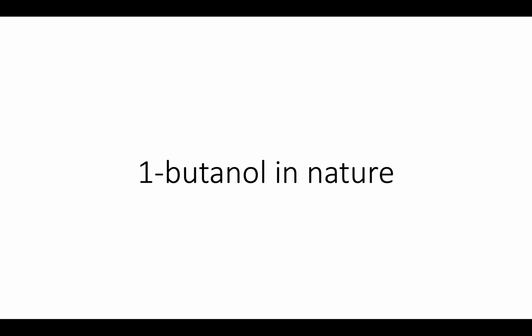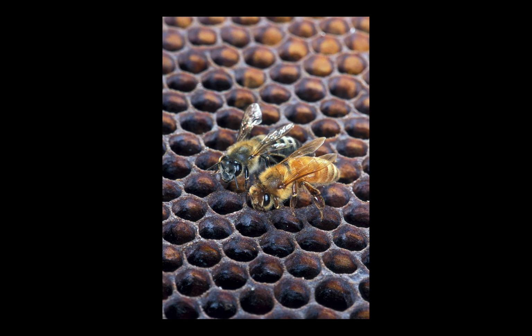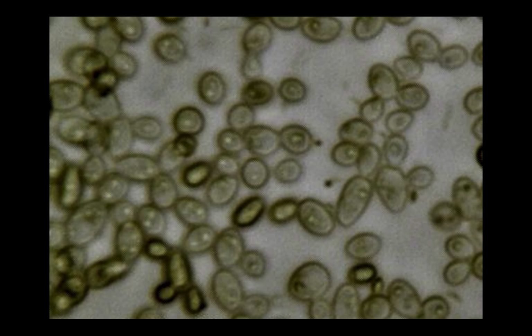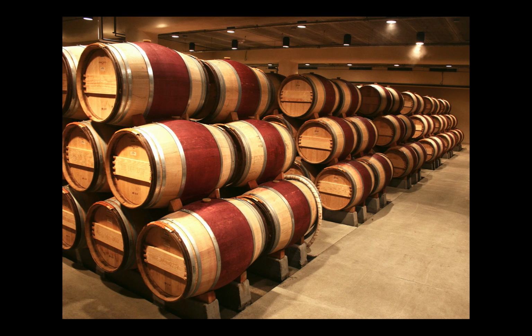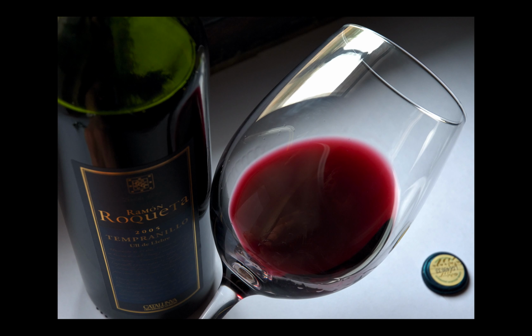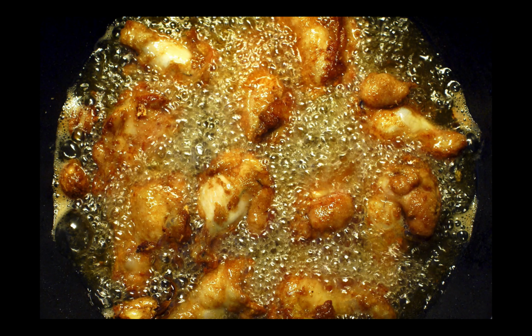1-butanol occurs in several places in nature. It's an alarm pheromone in bees, so when a bee is injured, it will release some 1-butanol. And when other bees sense that, they'll become aggressive. Yeast, when they eat sugar, in addition to releasing drinking alcohol, also release a small amount of 1-butanol. And so when you do fermentation with yeast and sugar to create things like beer, whiskey, or wine, a little bit of 1-butanol is in all of those products. When you deep fry things, you also create a little bit of 1-butanol.